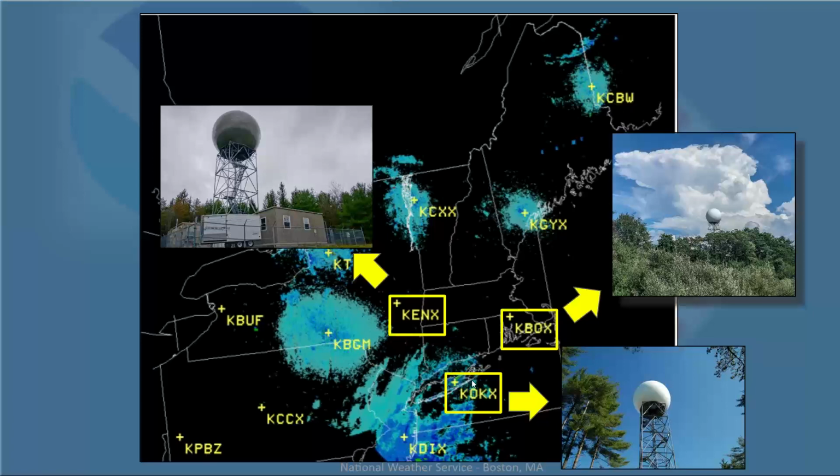It's KOKX. But you can also see we have a number of other Doppler radars throughout the Northeast, anywhere from Caribou to Gray, Maine to Burlington, Vermont, Buffalo, Binghamton, State College, and Fort Dix in New Jersey, which is outside of Philadelphia. So the reason they're located here is because they provide the best coverage across our region from radar to radar. That's how the radar locations were chosen back in the 1990s.